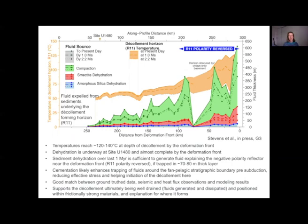And then you've got the three main sources of fluid generation: compaction, smectite dehydration, and amorphous silica dehydration. You can see their various contributions, and again how they're developing as you approach the subduction zone and with time as well.